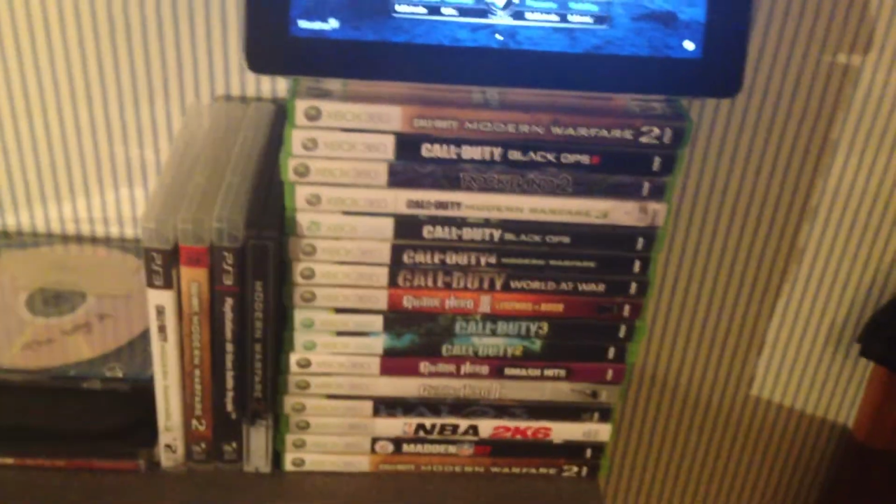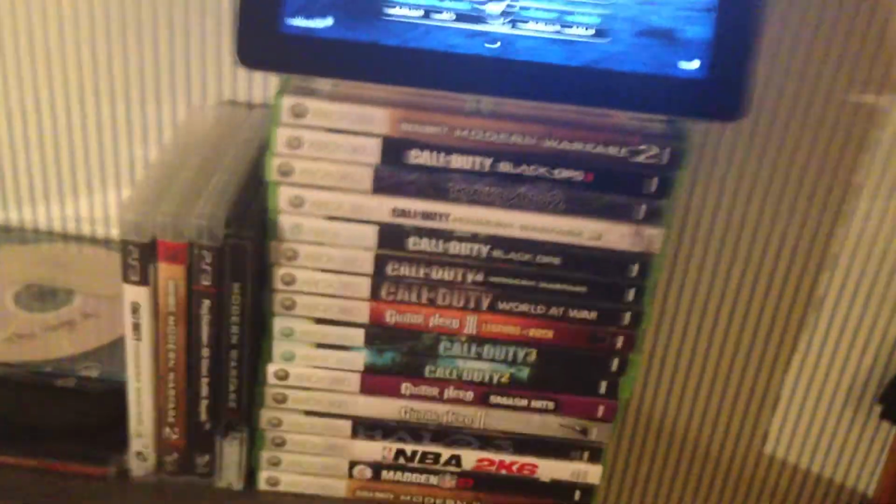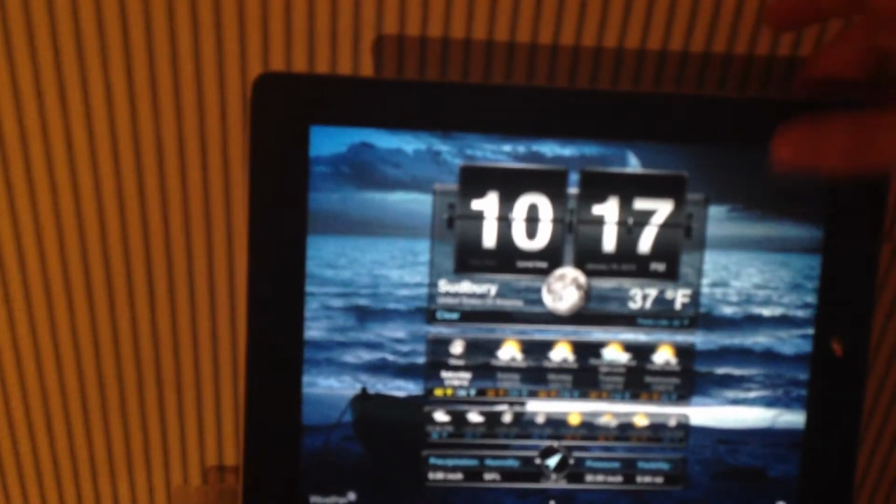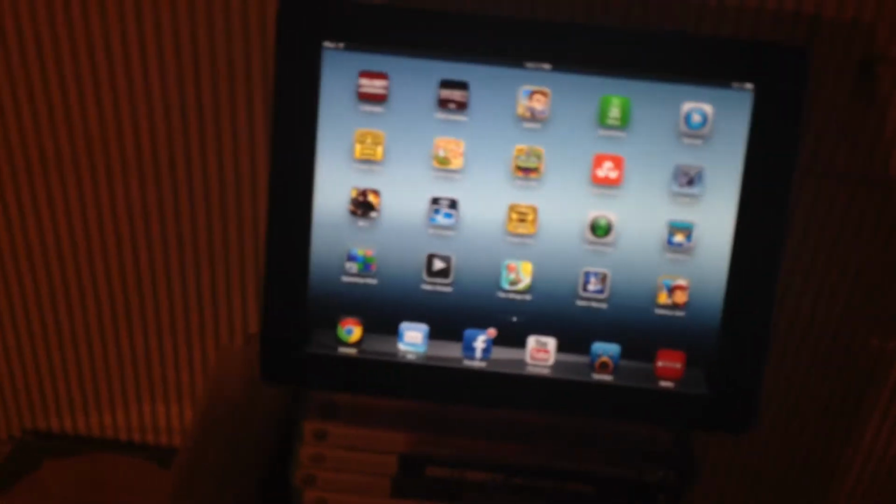I have a few more games, but I just keep these here, and sitting on that is my iPad 2. No need to ever update this thing. The iPad 2 is perfectly fine, and honestly, I usually do condone getting Apple updates. Like, I updated my iPhone 4 to the iPhone 5, but I don't see why I would ever need another iPad. It's a great tablet, and it satisfies any tablet need I could ask for.